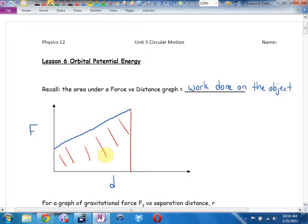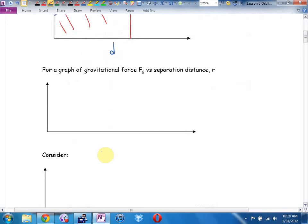Problem is this. We have to look at the graph of the force of gravity. The force of gravity, unfortunately, is not a nice linear graph. It's got exponents in it. If you graph Fg versus R, so you're moving further and further away from the Earth. When you're close to the Earth, it's at its maximum. But as you move further and further away, what happens to the force of gravity? Does it get bigger or does it get smaller? Okay, in fact, it looks like this.